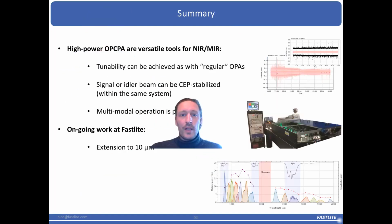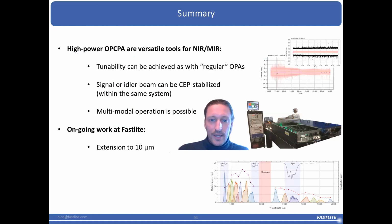So, well, the summary on this system, and I have to worry, I guess I'm running out of time. What is nice is that, using OPAs, you can really have access to a broad tunability. You have signal and idler beam that are CEP stabilized, and you can operate at different pulse duration in the same system just by playing with the Dazzler. Again, if you do the DFG between the signal and idler beam, you can go up to 10 micron, and this is something that we will want to do in the near future.